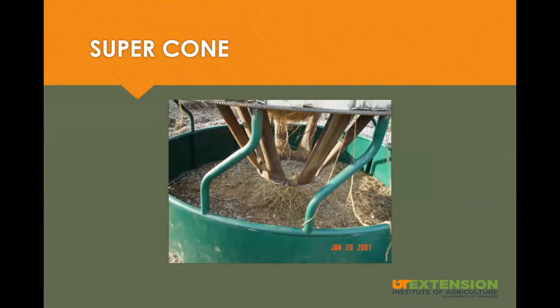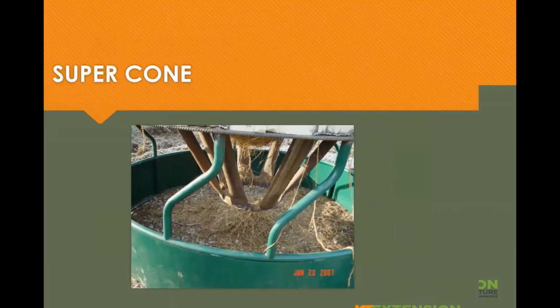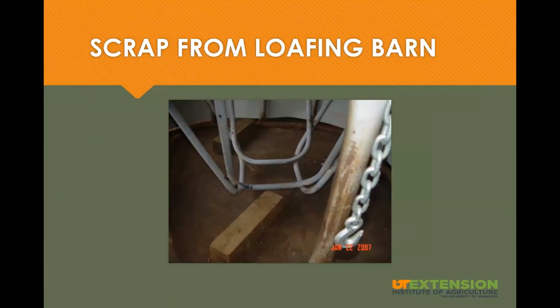This one is one my neighbor built. I call it the super cone. That's built out of 4-inch pipe, and he set it down on top of his hay ring. Worked like a charm. Matter of fact, that hay feeder is still working. It's over 10 years old. He got scraps out of a loafing barn and used it to build cone feeders, and it worked fine.